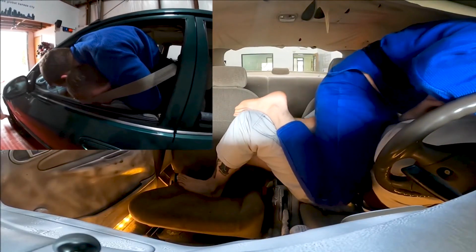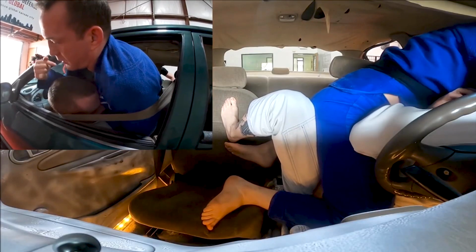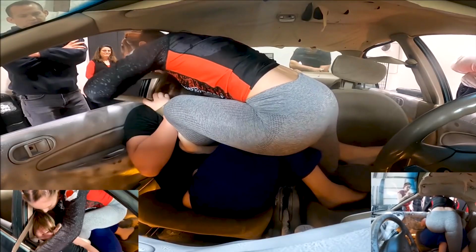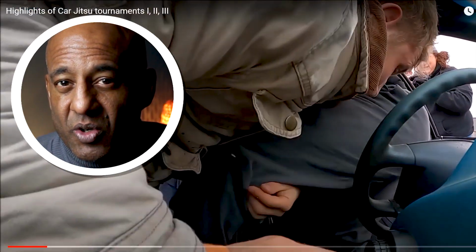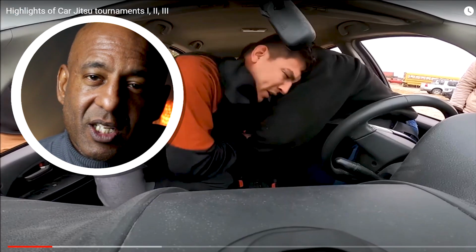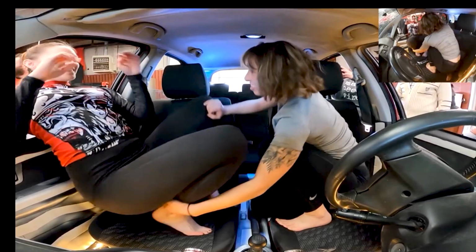What this teaches us is that the seatbelt on the interior of a car could be used effectively to trap someone's arms, to choke and strangle them, or just to restrict their movement. Good area to focus on is using the seatbelt, but more importantly, learning how to defend when someone's choking you with the seatbelt.